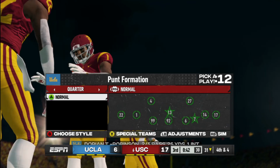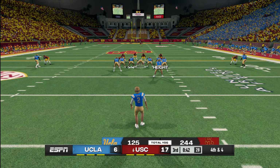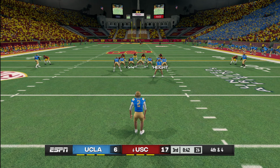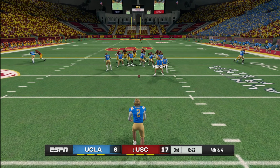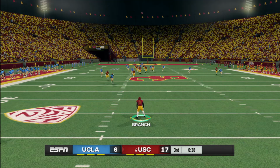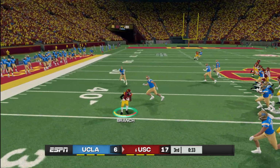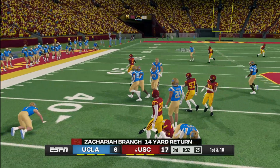Receiver on the play. They're going to be forced to punt it away here. Yeah, they just couldn't connect on a pass there. That was a very good stand by this defense. Branch is back awaiting the punt. Booming kick. Branch takes it to 25. What a collision!